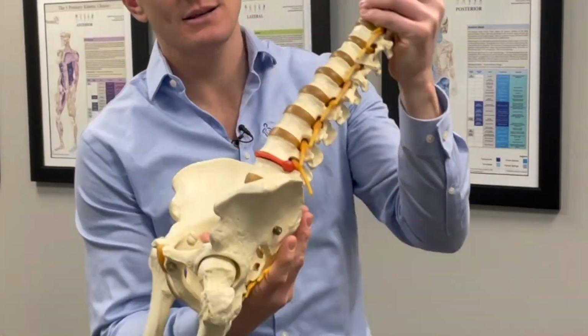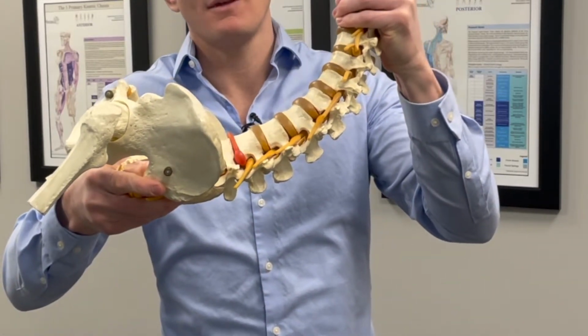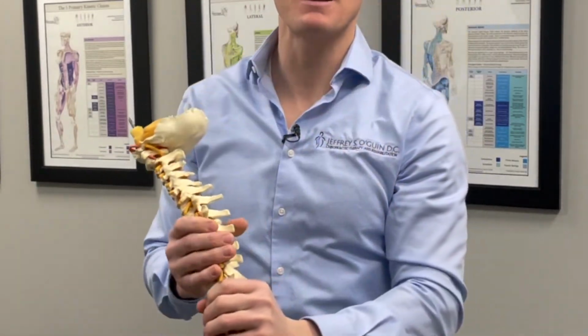If you have pain going down your leg with that, do not do that stretch. For other people, it might be more of laying on your back and bringing your knees to your chest. That's going to open up the space where that nerve comes through. So for other people, that might be more of an option.